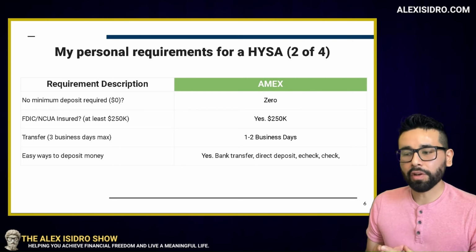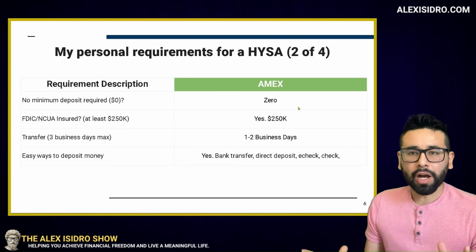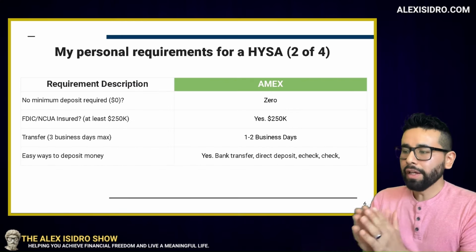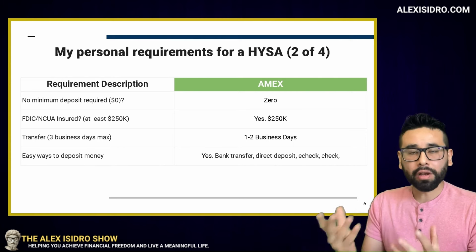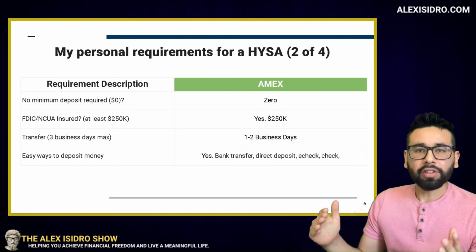That being said, we're going to go a little deeper into more requirements of this high yield savings account for American Express. They also have no minimum deposit required, just $0. There are some organizations out there that require you to have $1,000 or $5,000 in order to qualify for a certain APY. So the fact that American Express allows you to get a high APY of 4.25% with technically $1, you can start getting that interest rate.